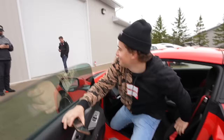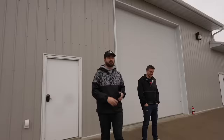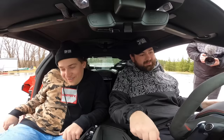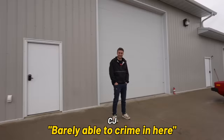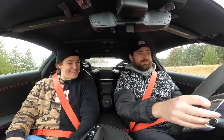You wanna drive? Hold on, let me finish this email. Don't act so excited. What's up? You wanna drive? Yeah, I'll drive. Holy crap! I feel like the stereotypical old man that buys this. Barely able to climb in here. He's gonna do some illegal stuff, man. Oh. You're lying when you say there's no grip. There's no grip.